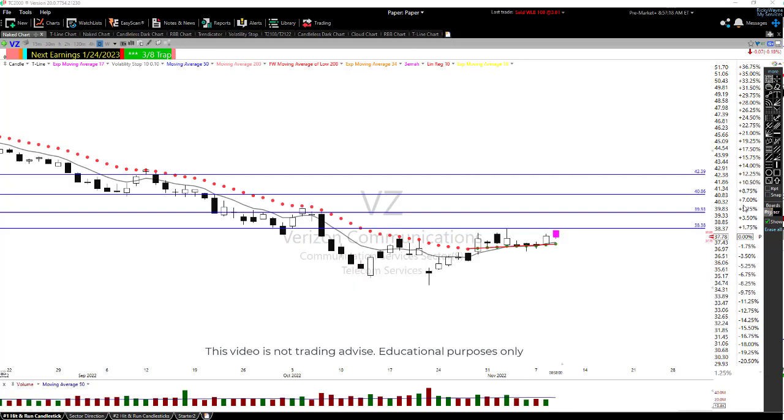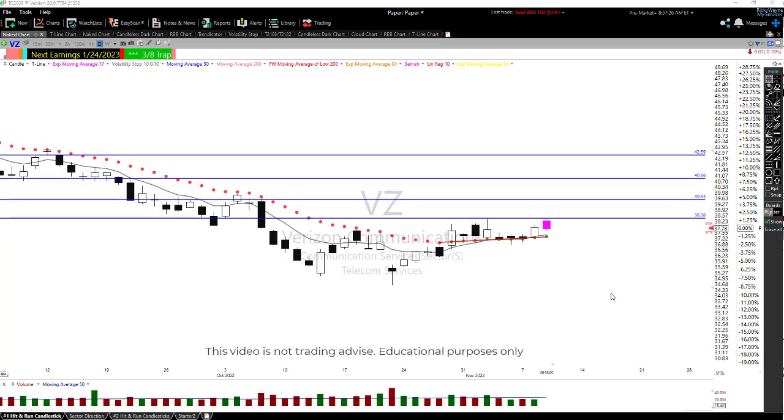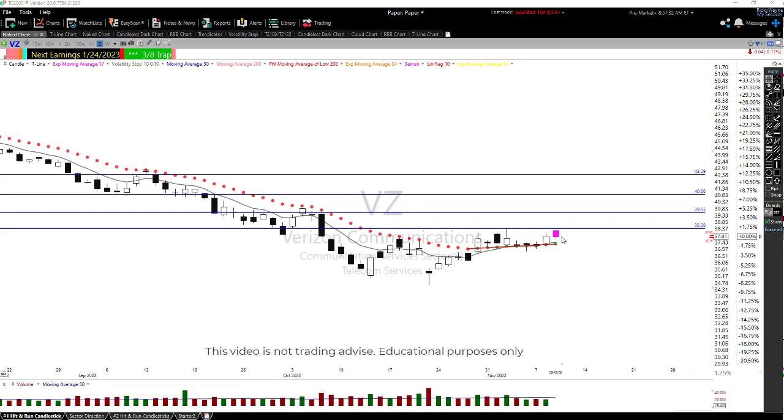VZ, I know a few people in the hit run candlestick room bought VZ yesterday. My hat's off to you. I'm jealous. I think that's a beautiful chart. So this is going to be high on my list as a buy. Targets 38.40, 39.50, 40.80, 42.40 up here.